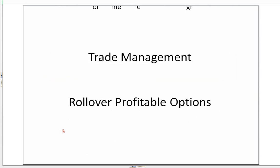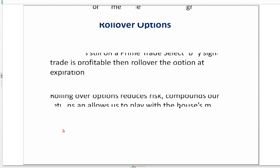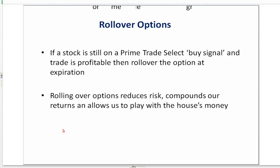Okay, now our last rule is we want to roll over profitable options. If a stock is still on a Prime Trade Select buy signal at expiration and the trade is profitable, then I normally will roll over at expiration. When you roll over options, that reduces your risk for the new option and allows you to compound your returns, and then you can start playing with the house's money.